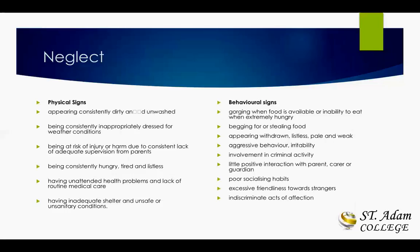Physical signs can be appearing dirty or unwashed, being consistently inappropriately dressed for weather conditions, being at risk of injury or lack of supervision, constantly being hungry, tired, and listless, having inadequate shelter and unsafe or unsanitary conditions. And it is behaviour signs that we're looking for here as well. So it's begging or stealing for food, appearing withdrawn, aggressive behaviour in older children, potential involvement in criminal activity, and poor socialisation habits.